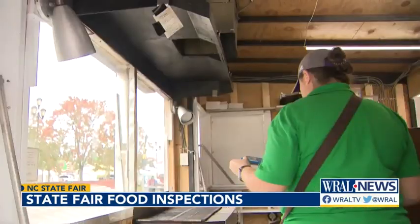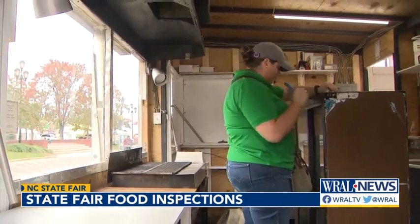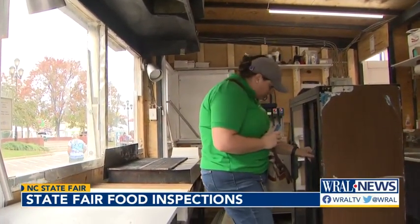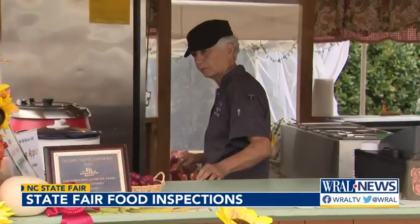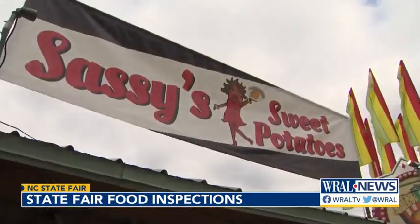One food stand owner, Sassy's Sweet Potatoes, actually got tripped up by that last year. They say that because the windows of their stall were open and people could possibly reach over and touch their food, they weren't allowed to open for last year's opening day. That was something they had to correct this year.